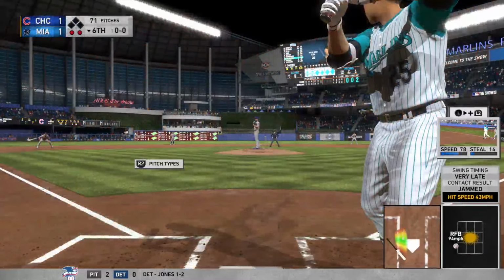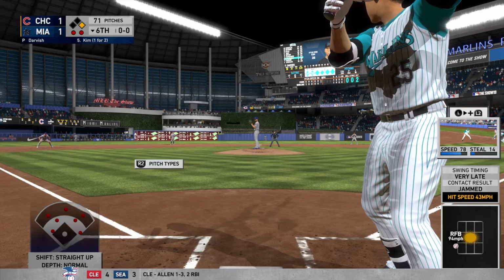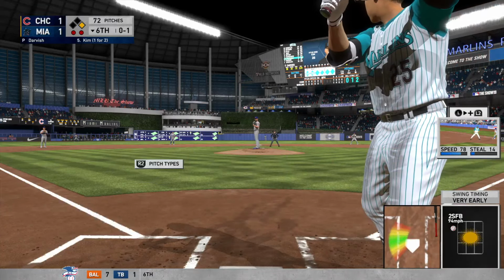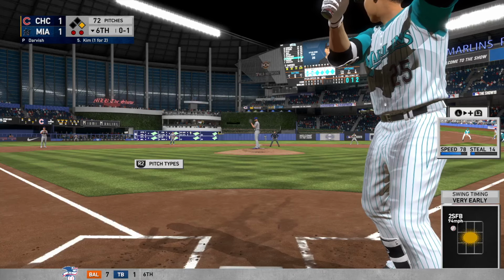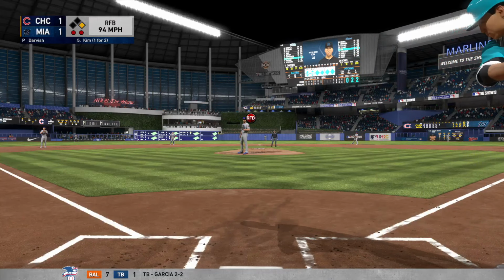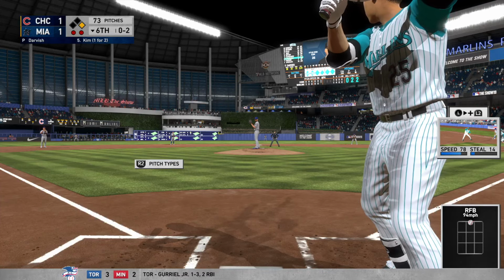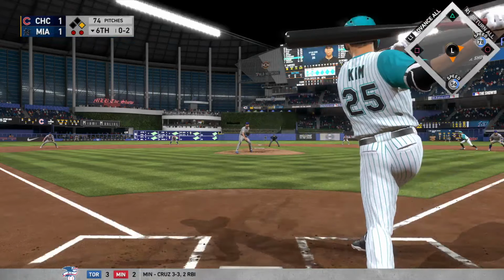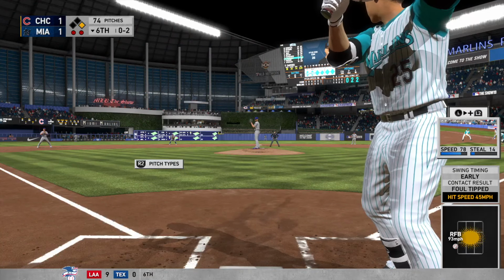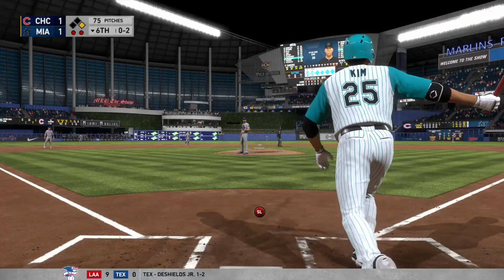Number 25. Trying to pick things up where he left off. Kim, he made it to third on a triple in his previous appearance. He's ready. Here's the first offering. And that's swung on and missed for strike 1. Couple of righties starting to loosen now in the bullpen. Called strike 2 with the letters. 0-2 now. Stays alive, still 0-2.